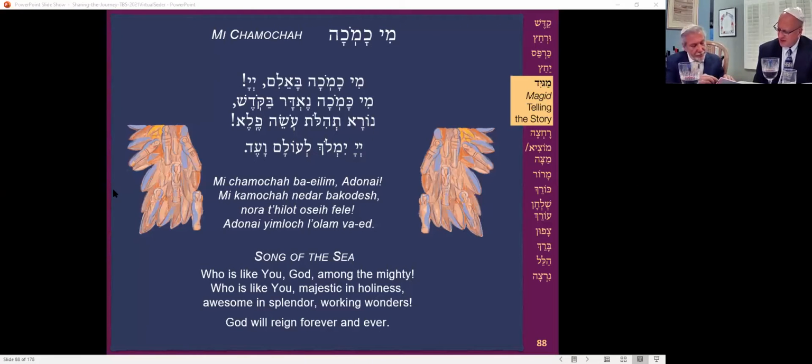After crossing the Red Sea, our ancestors celebrated with song, praising the omnipotence of God. Tonight, we recite part of this song of the sea, giving thanks once again to God for our freedom and commemorating the splitting of the Red Sea.